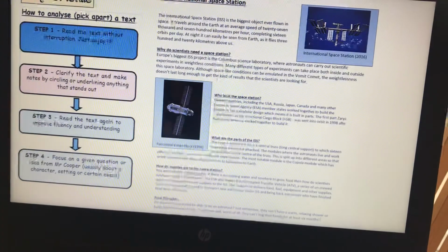So step 1 is simply read the text without interruption and just enjoy it. Sorry, so pause the video and simply read the text. Read it, enjoy it. Don't worry about thinking about, oh, what does this mean? Just read, enjoy, and press play when you're finished.